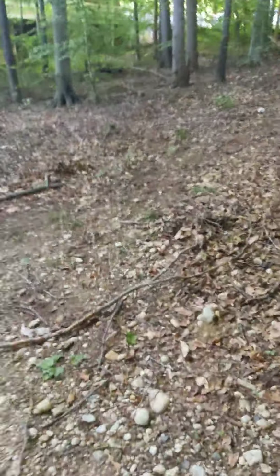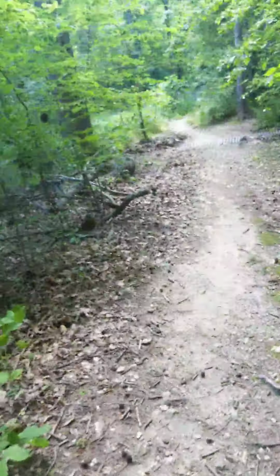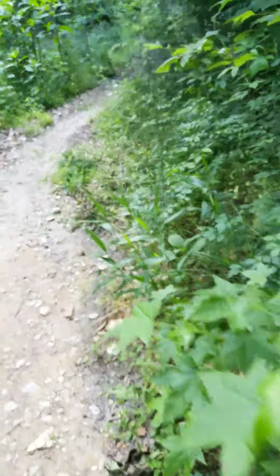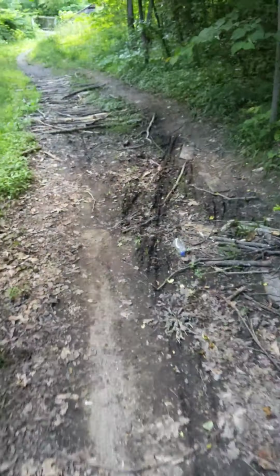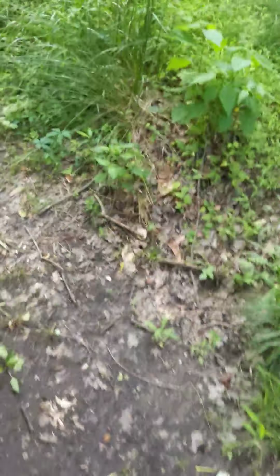And in a few seconds, we'll be coming up to number 2. I do like this trail. It's a really nice trail over here, right next to my apartment. And some kind-hearted individual laid down these sticks and logs to make a little makeshift bridge. Kind of cool.